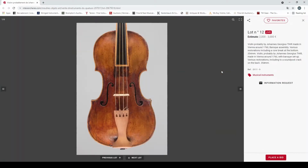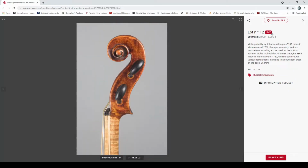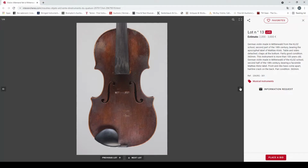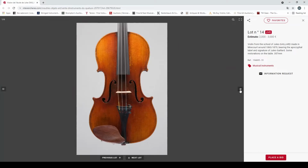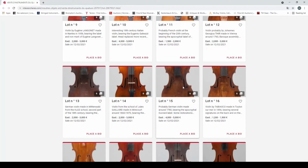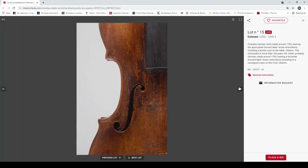A violin probably by Johannes Georgius Thier, made in Vienna, 1760, in Baroque setup there, 2,000 to 3,000. It's a nice looking thing. I like that. Anything in Baroque setups does it for me. German violin, Mittenwald, Klotz School, 18th century. A violin from the school of Jules Galliard, made in Mirecourt. A probably German violin, made about 1780, with an Ouvrar label.